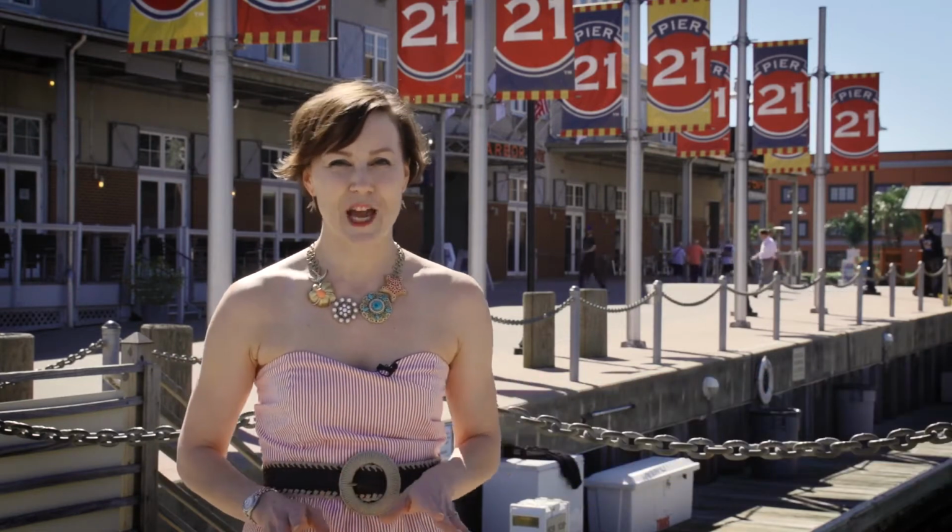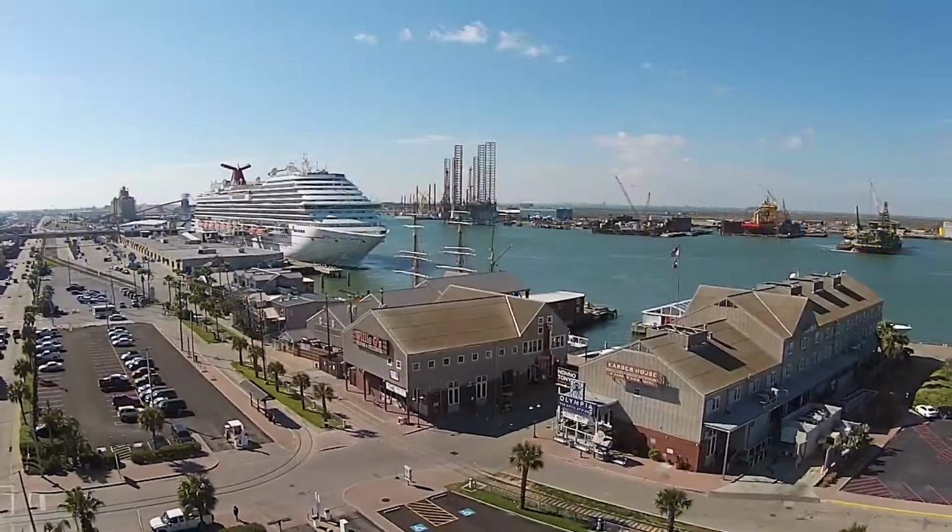It's a waterfront entertainment and dining district located on Galveston's historic harbor, just a few quick steps away from the Galveston Cruise Terminals, Katie's Seafood, and the shrimp boat Mosquito Fleet. With so many things to see and do, we can't afford to lose any time at all. Let's go take a look.